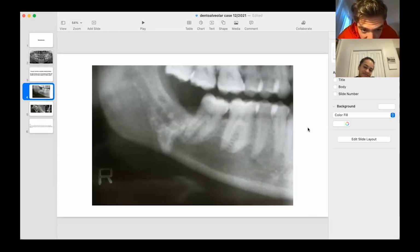Looks to be a partially extracted wisdom tooth that was full bone impacted. It looks to be removed completely below the CEJ, although I'm not 100% sure what's going on at the mesial there, but it looks like just the root remains.